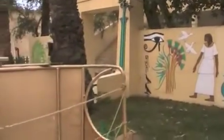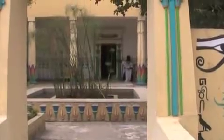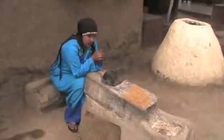On one side we had a rich person's house. If I were a rich man. And next to it we have a peasant's house. Get to sit here all day, freeze.